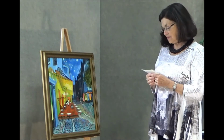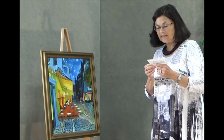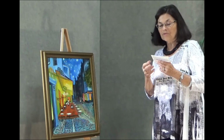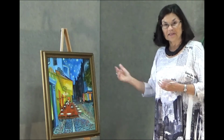Vincent felt, and I have to read this, Vincent felt that sensations in the night felt more alive to him, and more richly colored than during the day. So that's one reason he chose to paint this scene.